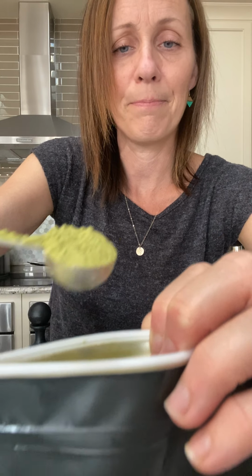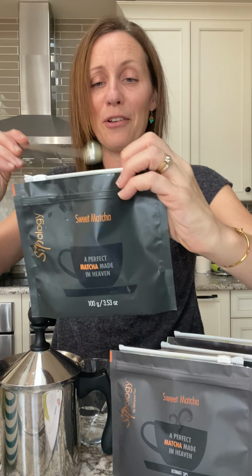So let me just show you what it looks like. It is a very fine powder. These are the bags that it comes in. And that is what it looks like. Green is the color of health, right?